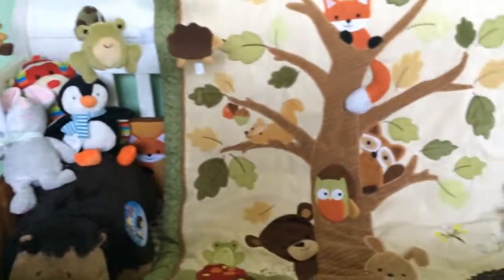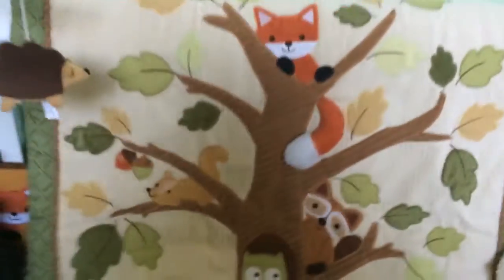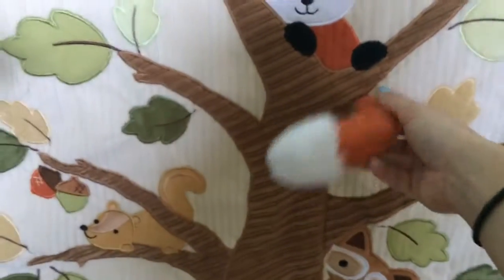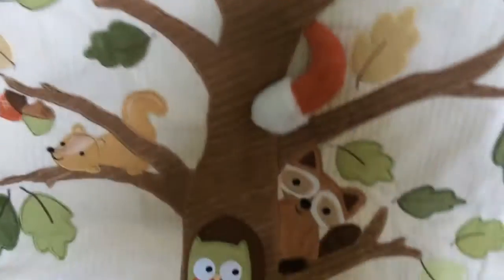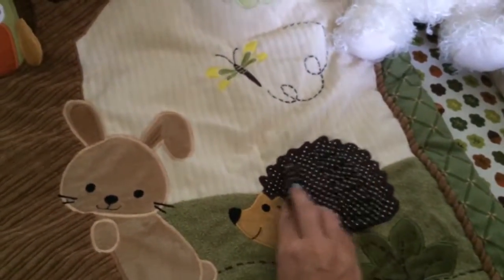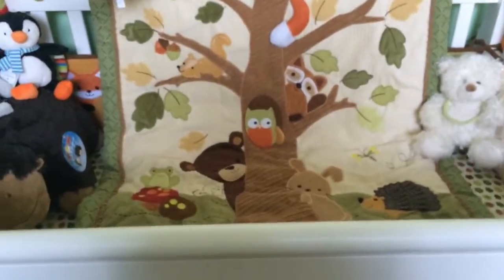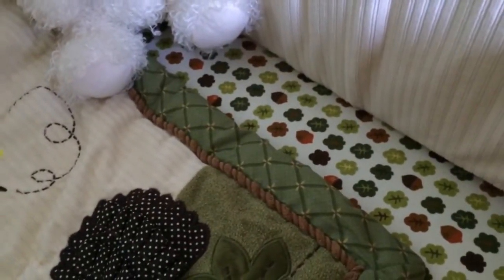So this is his bedding, and I don't know if you could tell, but the tail is like 3D and it rattles. And here's a hedgehog that I love. It's 3D, and yeah, so that's his bedding. It came with two different sheet sets. This is the one I have on it right now.